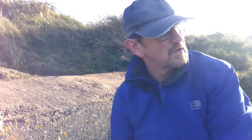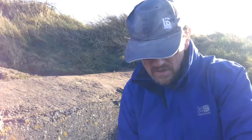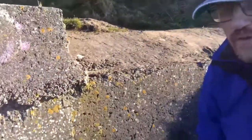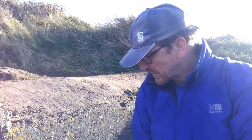Okay, so I haven't taken pictures of the lighthouse yet, but I've decided it's now 1:30, so time for a bit of lunch. Got the old Jetboil out, or something similar to it. It's not a Jetboil, but it'll be good enough. We'll have a bit of lunch, a bit of coffee, then we'll get these pictures done of the Black Nore lighthouse. And then we'll head back along the coast and go to Battery Point.